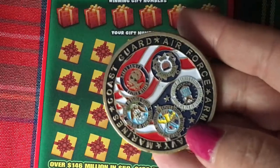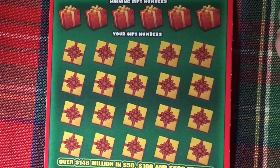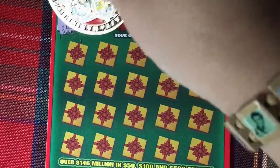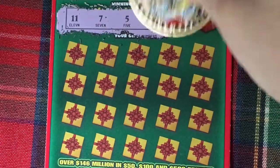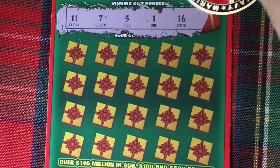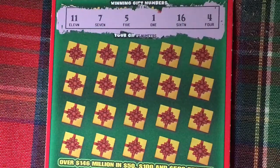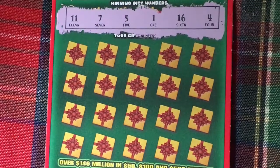Scratching with my favorite scratcher today. So wish me luck. Here we go. Okay, we have 11, 7, 5, 1, 16, and 4. Ooh, all low numbers. I hope we find the low numbers.